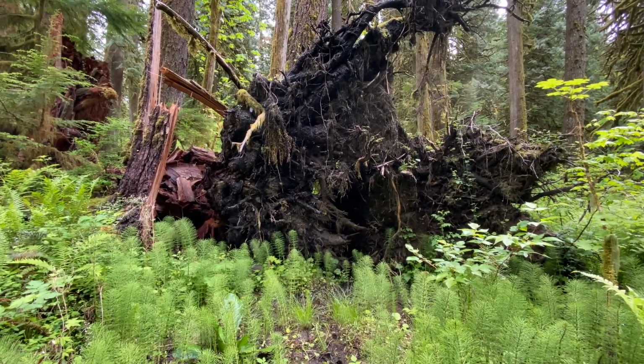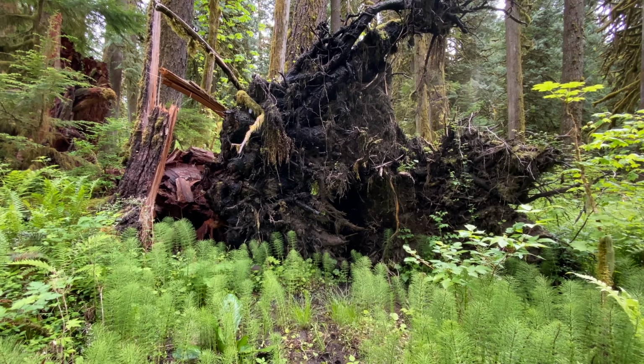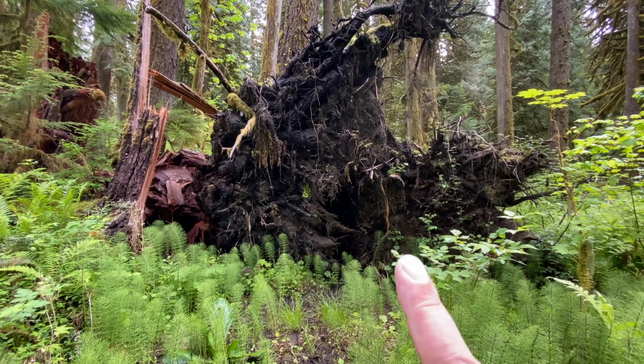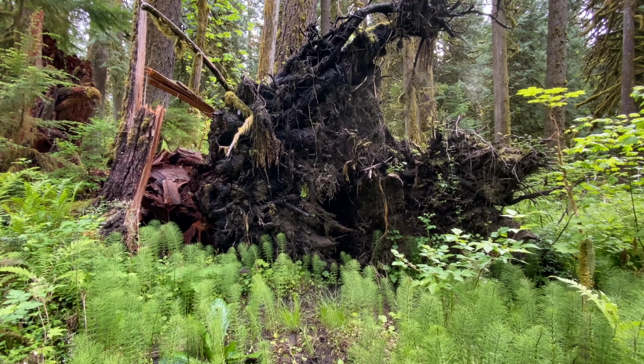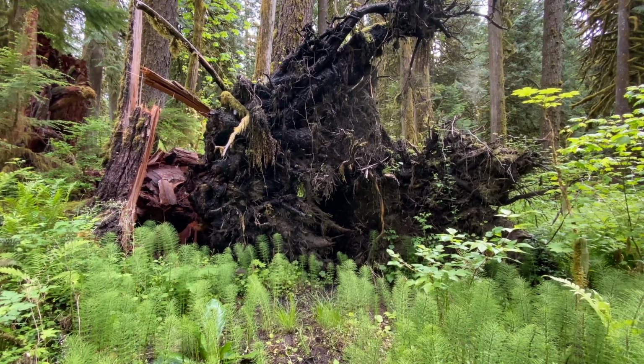This is another example of those root balls that I was telling you about, how shallow they are. Now this is actually two trees. There's a line between the one on the right and the one on the left. And the first one fell and probably took the other one right down with it.